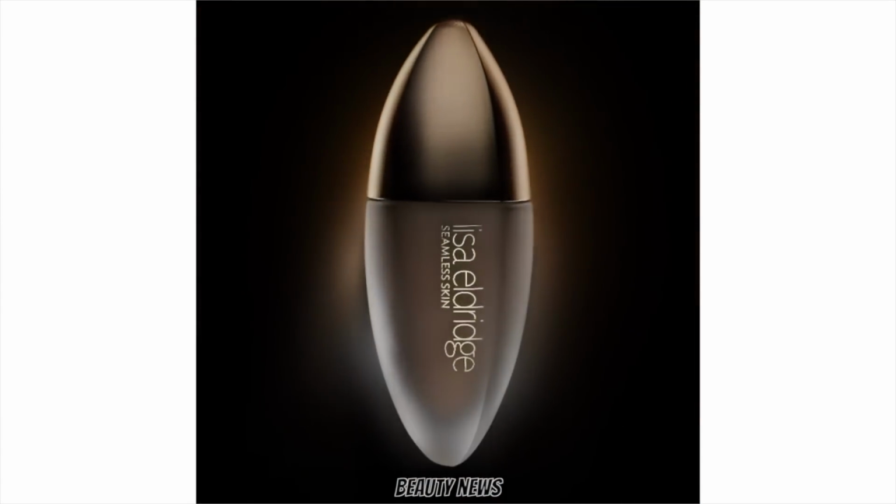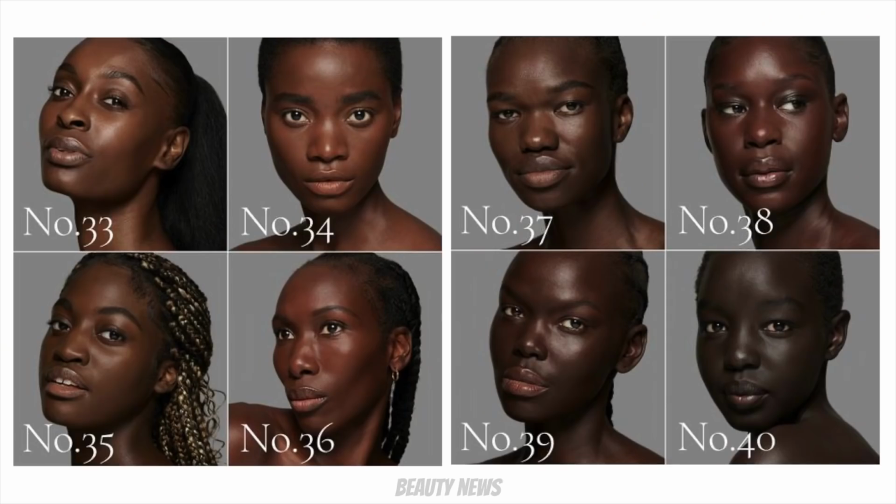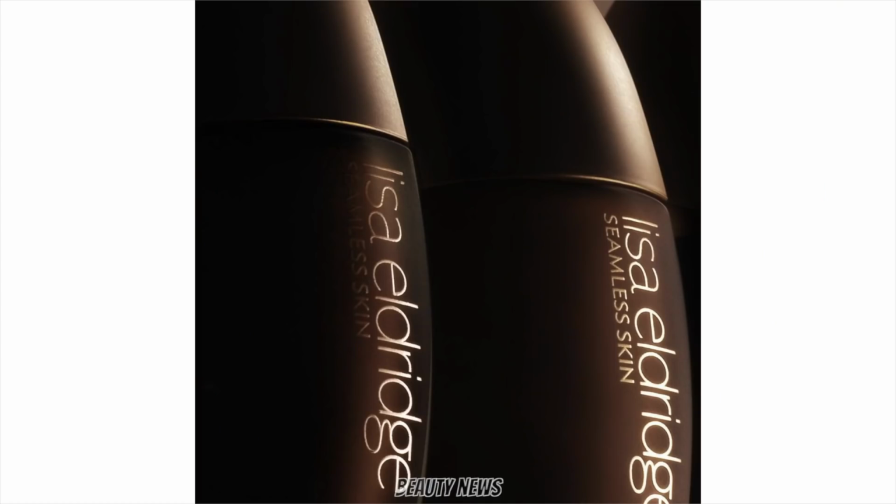We are also seeing sneak peeks of a foundation. We don't know when this releases, we just know it's coming soon in 40 shades, and it's going to be called the Seamless Skin Foundation. It's meant to be an intelligently formulated, skin-friendly foundation with a customizable medium coverage that can be dialed up or down. Self-setting, blends effortlessly, mesh-like ingredients and so on. I have confidence this will be good.